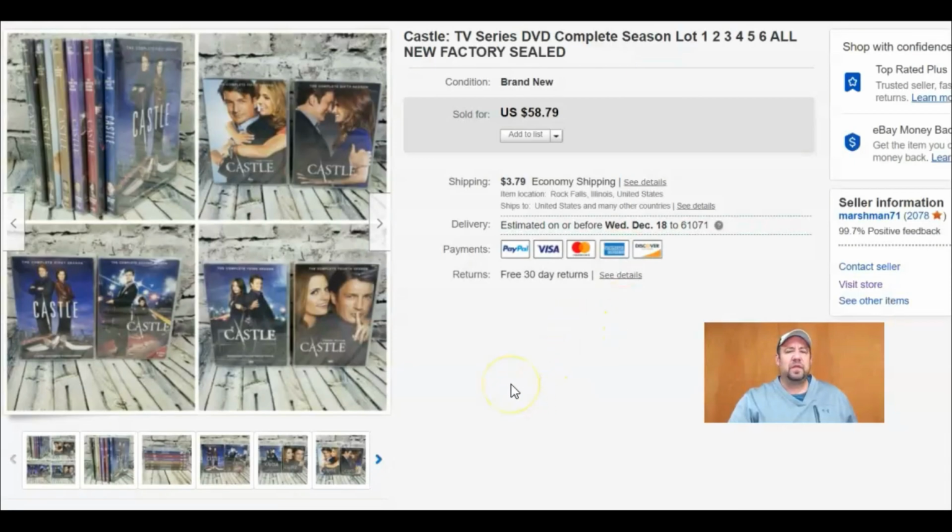I just picked these up here probably about a week or so ago. This year's Castle. Actually, I got these Thanksgiving, or the day after Thanksgiving. This is Castle, just a new sealed DVD set. I think there were six of them in there.